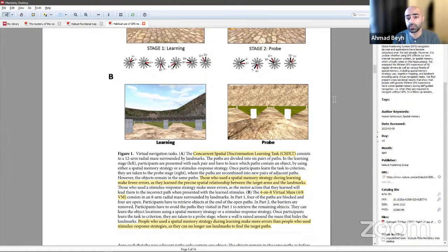So it's again another radial maze with paths. Some of them are blocked and some of them are not blocked. And participants will have to again learn where objects are in this maze, in which paths. Again, there's a background that they can see and so on. The difference is in the probe stage. In this one, the background is masked so that participants can no longer really rely on the background information to know where things are, and they would have to have had some other representation, some kind of stimulus response representation within the maze itself.